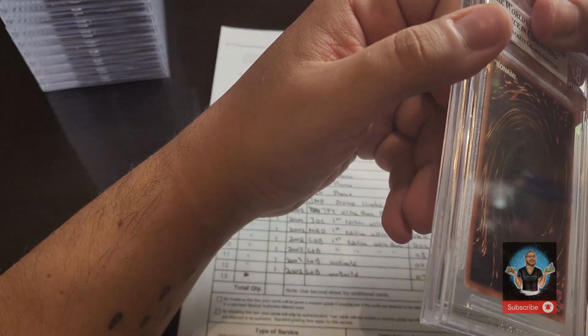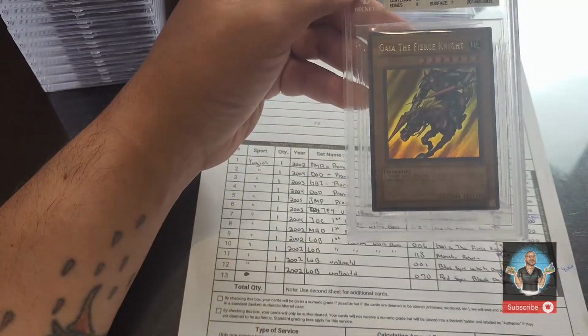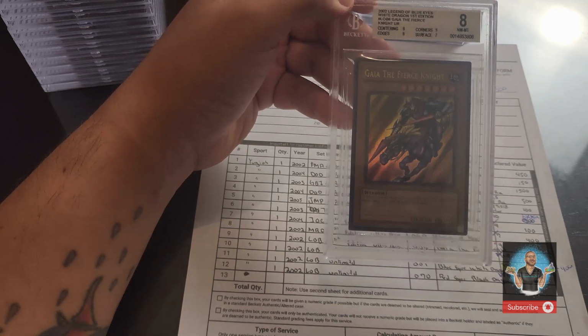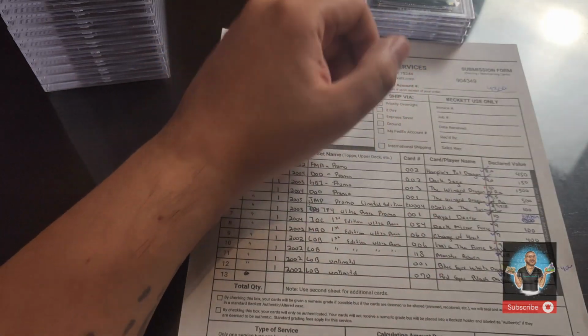I don't understand how that got what it got. This is definitely a card that I'm going to resend because I honestly think that this card would go for a 9, and at a 9, it goes for $1,500. There's no way I'm not resending that to PSA.